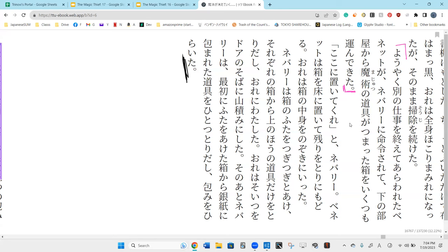ようやく別の仕事。ようやく, and we say ようやく was like in the end or finally. I it's so hard to remember. Keep getting it wrong. Okay. ようやく, in the end, the other work that was finished.